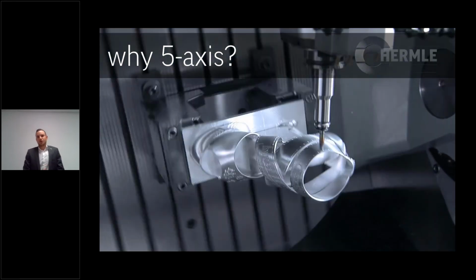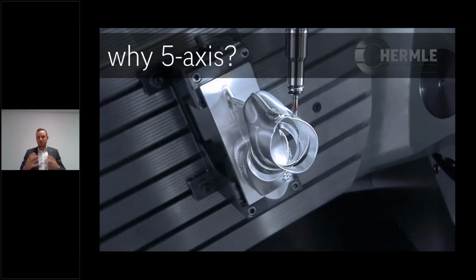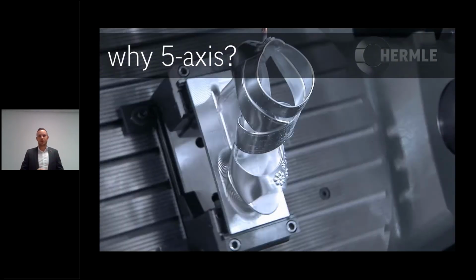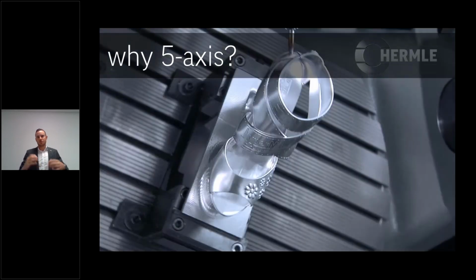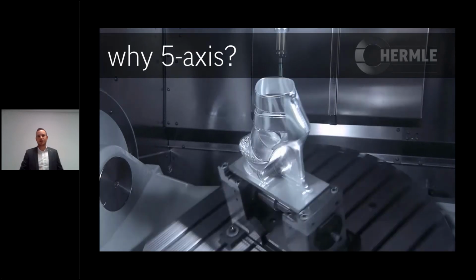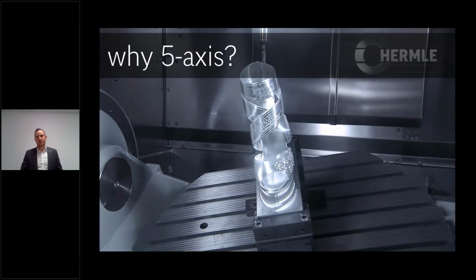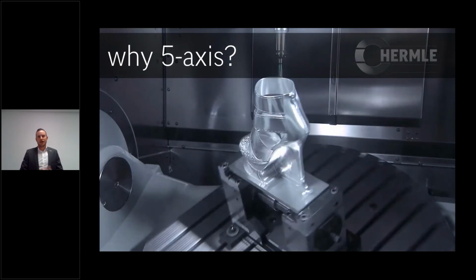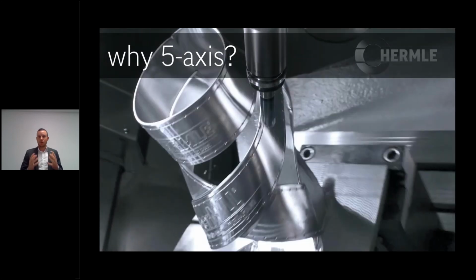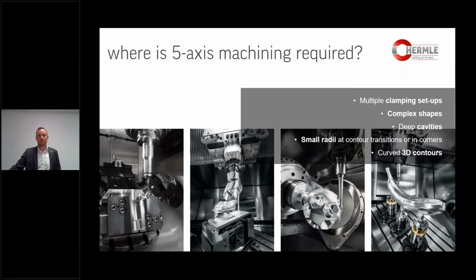So after that short introduction to our company and to our products, let me then really focus on 5-axis machines. In today's time, many manufacturers out there offer 5-axis machines. There are options for 3+2 axis. There are options to add a trunnion table to a standard 3-axis machine at a later stage. There are 4-axis concepts. And I really want to talk about 5-axis. And first of all, the question, why do we need 5-axis? So where is 5-axis really required?